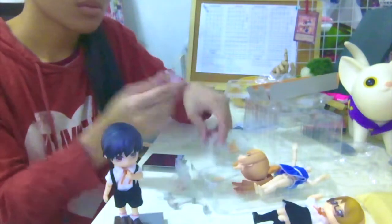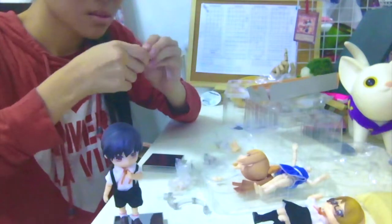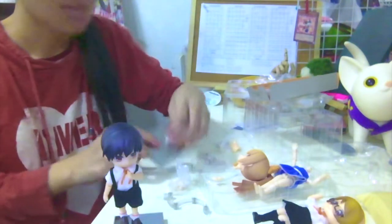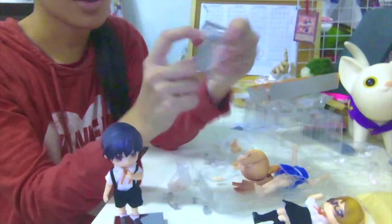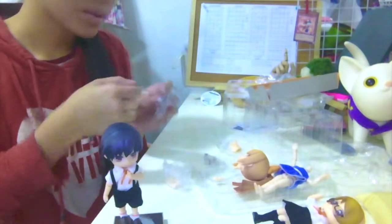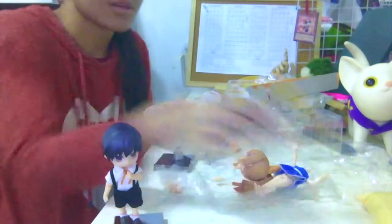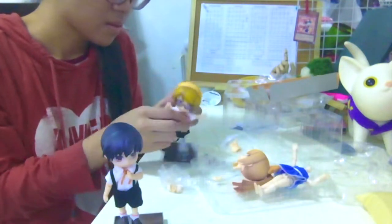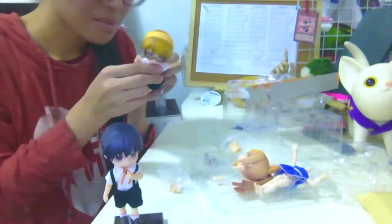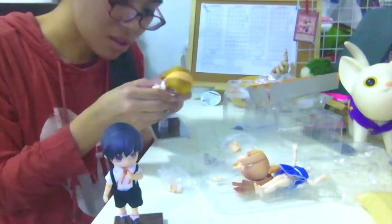Okay, so I don't know what this is. It's like a metallic ball. What's that? Okay, so the metallic thing sticks on here, and there's a little hole to put the peg on. So I do kind of like having the option of a plain reflective stand or another stand. Oh, I forgot to put back the hand. Alright, let's just stab this into her back. That is not working as well as I thought.